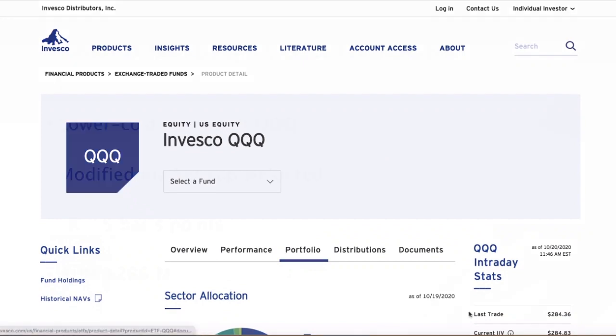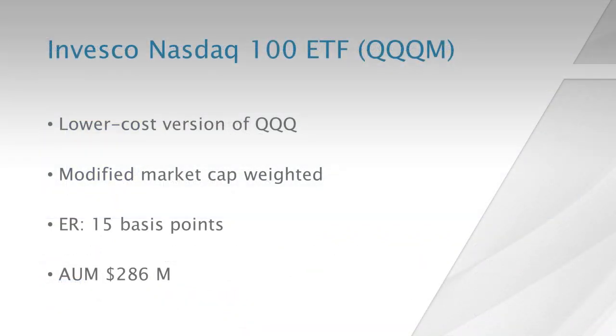Now, the second one, the new one, is called QQQM, Invesco Nasdaq 100 ETF. It is basically a lower cost version of QQQ. QQQ charges 20 basis points. This charges 15 basis points. So Invesco is obviously making it attractive for long-term focused investors by making it cheaper and also a lower share price. Share prices actually don't matter unless you want to invest a smaller dollar amount at a time. They track the same index, so their performance would be the same.